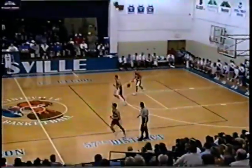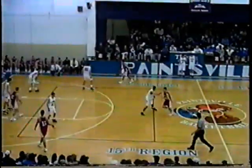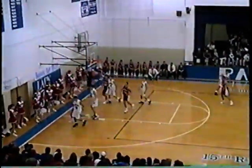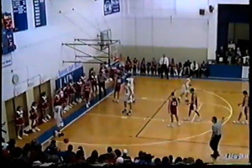John Schreiner along with Mark Grimm to check in for Paintsville. Next dead ball. 1:55 to go in the third. 48-25 Paintsville. Moore. He'll take the three-pointer off the wing right side. No good. Rebound out of bounds. Going back to Sheldon Clark. Now here comes Schreiner and Grimm.